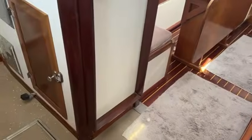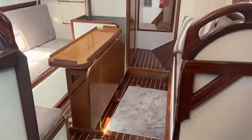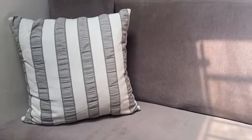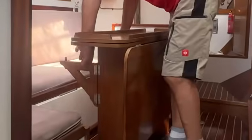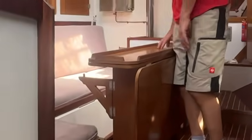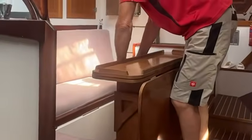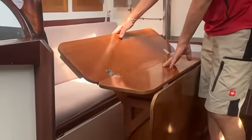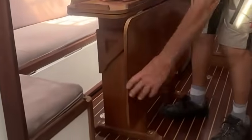This is a good sea berth because it lifts up. There's another cushion, there's brackets underneath to hold it up. There's another cushion goes in there, so you've got quite a good space there. These two, they're for the piano to drop on, the one I showed you earlier. So that's that, and of course the table opens up, there's storage in there as well. This side is the same.